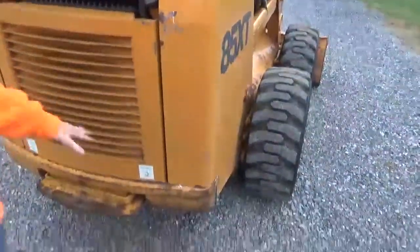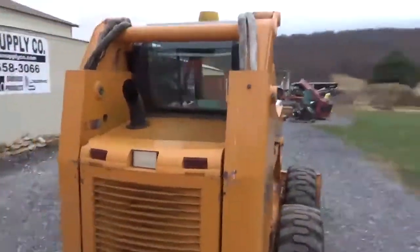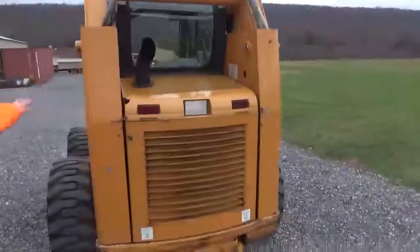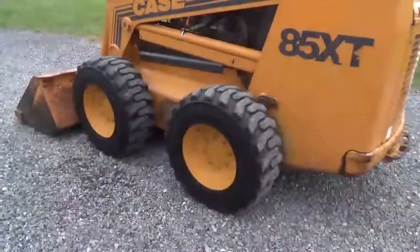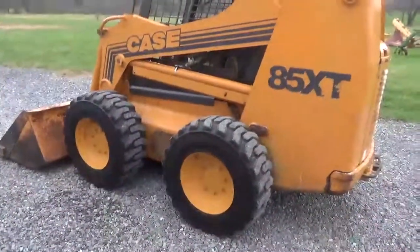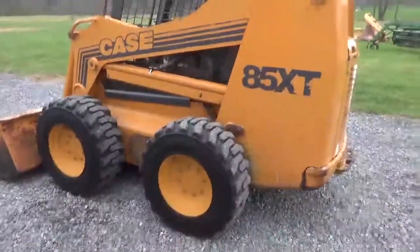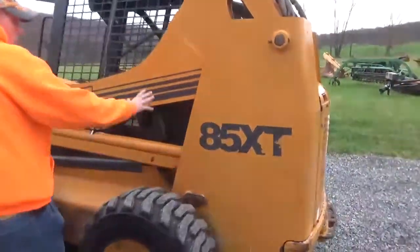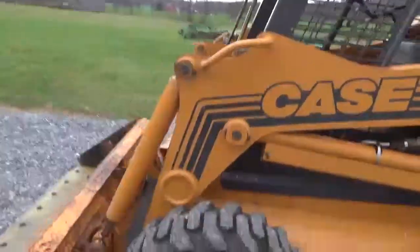Counter works very good. All lights work in the cab, forward and back. Paint is all original on it, except for the wheels. There again, we did paint the wheels whenever we had everything off to check wheel bearings and stuff. They were getting scale on them and whatnot, so we went ahead and cleaned them up and painted them to preserve it. But it is all original decals. There's no welds or breaks on the boom anywhere. Very tight in the quick patch.